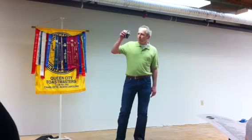If it's a white, is it clear? Is it a pale yellow? Is it green? You also want to look if there's any sediment, as some wines do have. So you want to look at that.